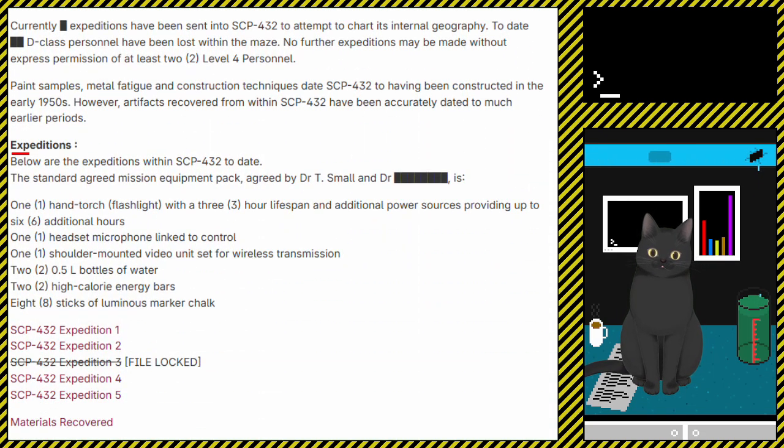Expeditions. Below are the expeditions within SCP-432 to date. The standard mission equipment pack, agreed by Dr. T. Small and Dr., is 1 hand torch flashlight with a 3-hour lifespan and additional power sources providing up to 6 additional hours, 1 headset microphone linked to control, 1 shoulder-mounted video unit set for wireless transmission, 2 half-liter bottles of water, 2 high-calorie energy bars, 8 sticks of luminous marker chalk.